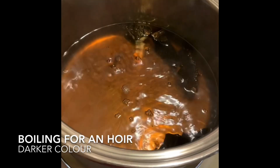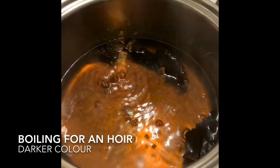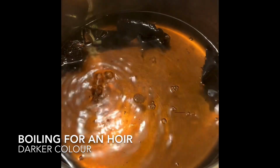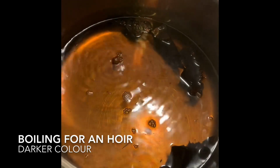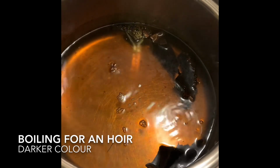This has been boiling for approximately an hour, which is about how long the pieces stay in the water. And you can see that the water has turned to a dark brown color. And I'm gonna try something.